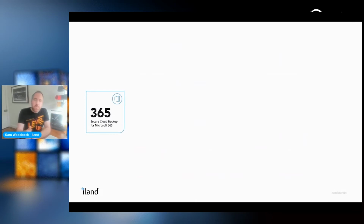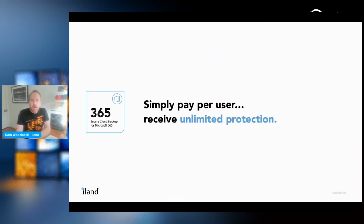But I'm going to be delving specifically into Microsoft 365 today and talking a little bit about how it's going to work for your organization. So we tried to keep it simple, not only from a technology side, but it's simple to consume from a pricing perspective. The only thing to pay for with this service is a user license. And with that, you receive unlimited protection.